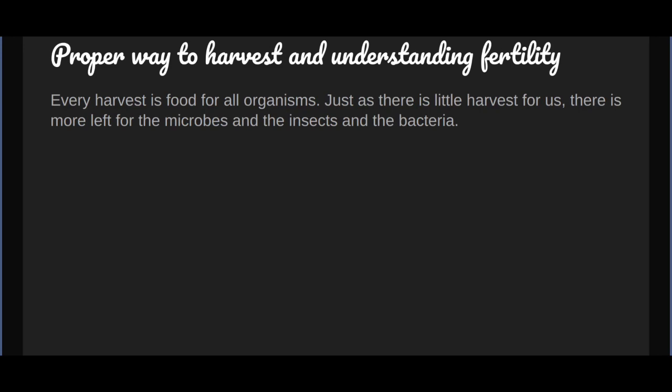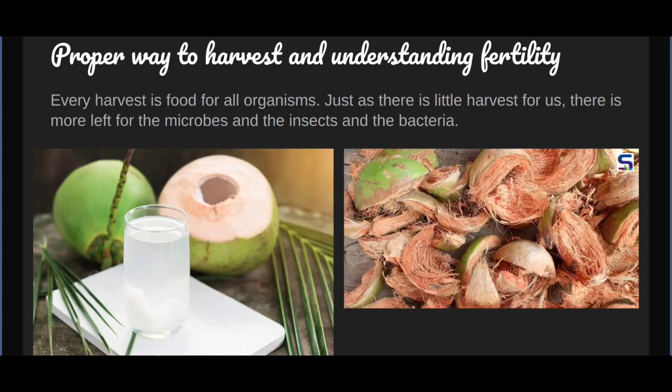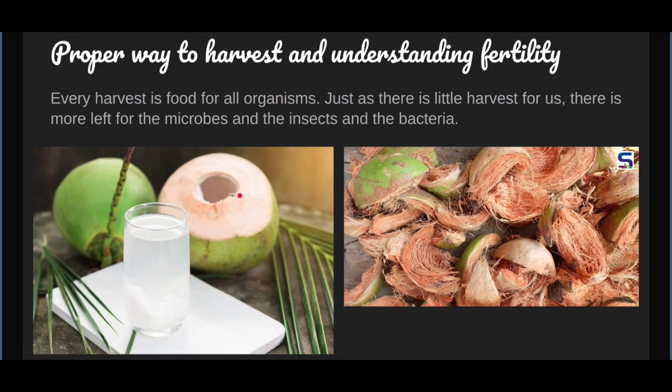But when you look at the below part of it, the waste which is produced, you are just having one glass of coconut water or maybe a little bit of food from the coconut. But when you look at the waste of that coconut, it is so much more. So why is that so? You can understand from this that the simple law of nature is that nature wants to feed everyone. Why didn't nature just make a coconut the size of the glass and just fill it up with coconut water? Why did it have to make such a big container?